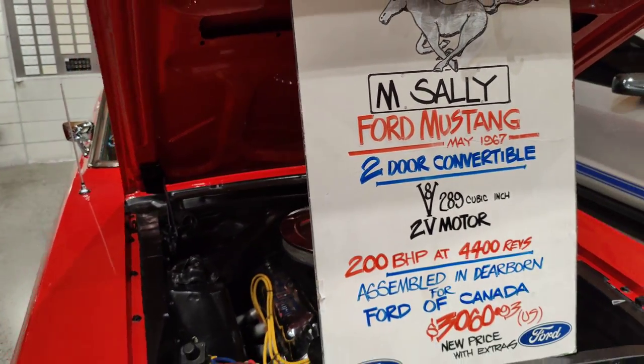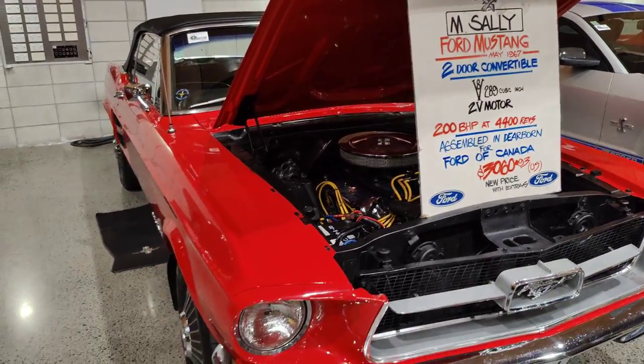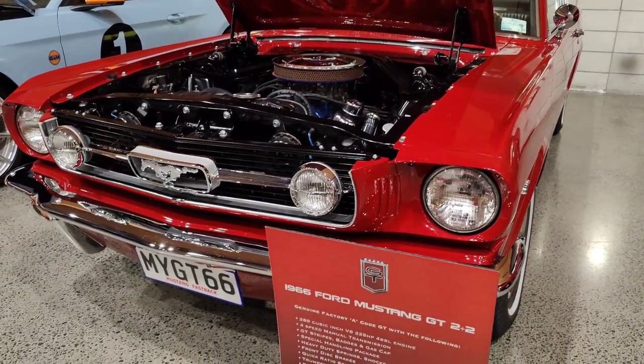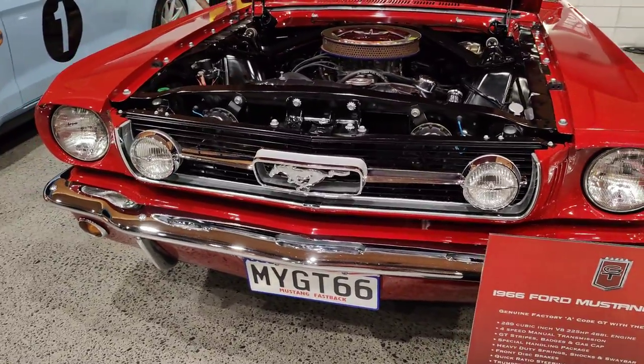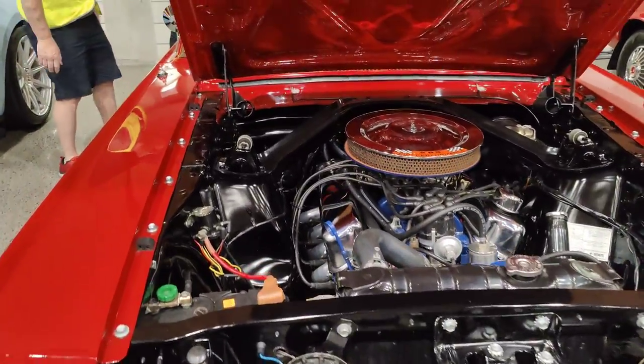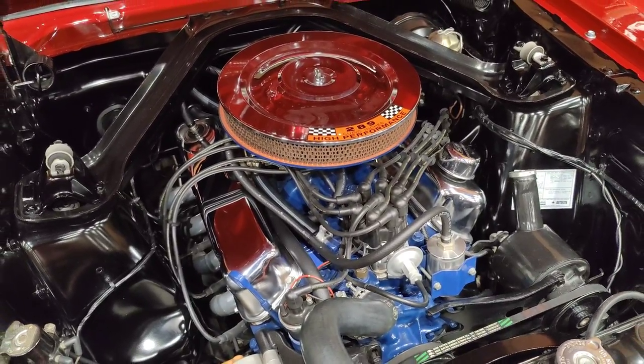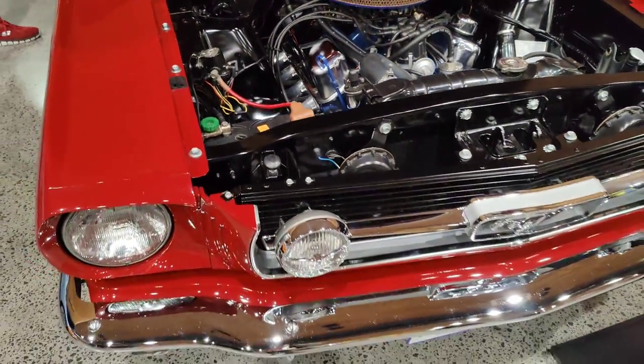Let's continue with this Sally two-door 67 convertible, 289. Another 66, this time a 2+2. Another 289, as I said, this was the most common entry-level engine that was provided by Ford for the Mustang.